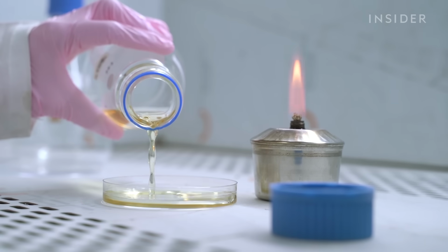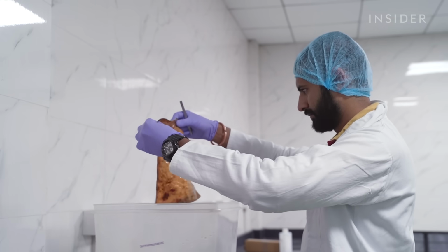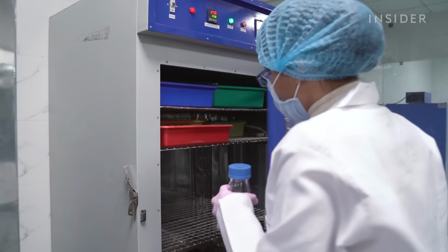ways of recycling the flowers. He started a research lab to develop new products. They're testing vegan leather and a biodegradable alternative to styrofoam, but those aren't ready for sale.